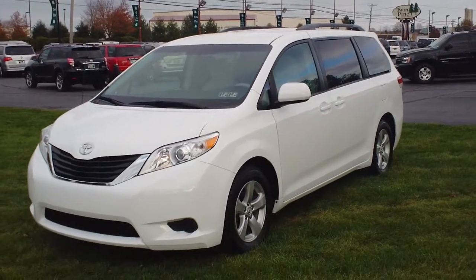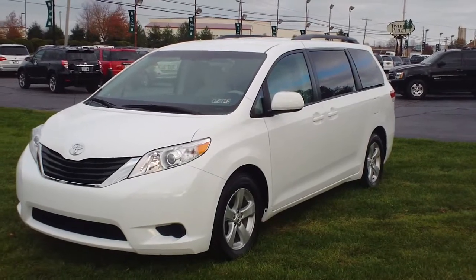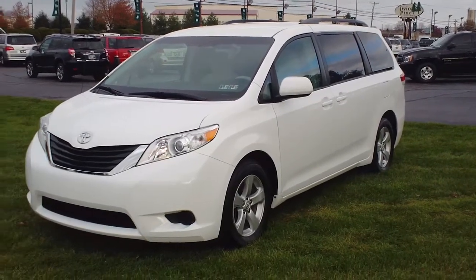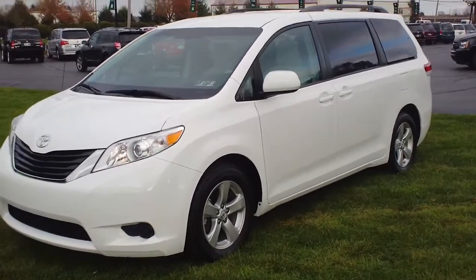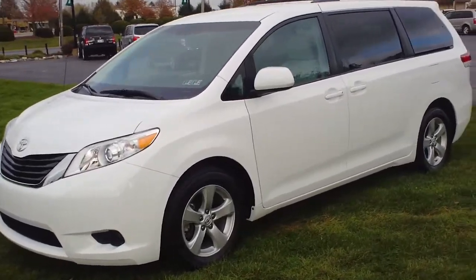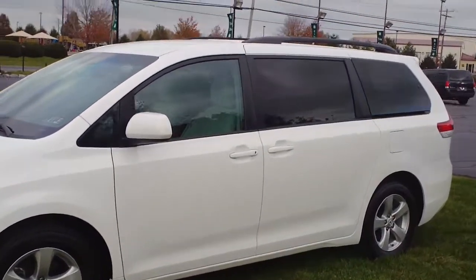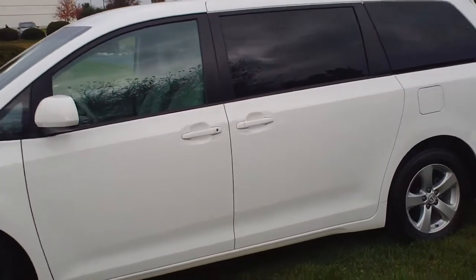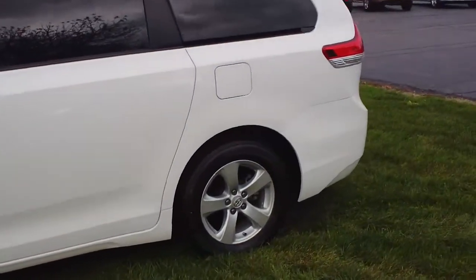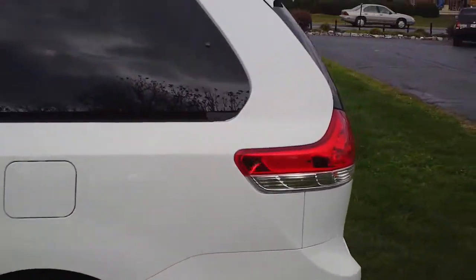This is Mike Altabrando over at Twin Pine Auto Sales in Ephrata, Pennsylvania. And this minivan I'm showing you, it's the beautifully redesigned 2011 Toyota Sienna. It's an LE model. Comes in 5 different models this year. There's a base, an LE, an SE, XLE, and a Limited. This one is the LE. It's a V6. It does have a 4-cylinder optional.